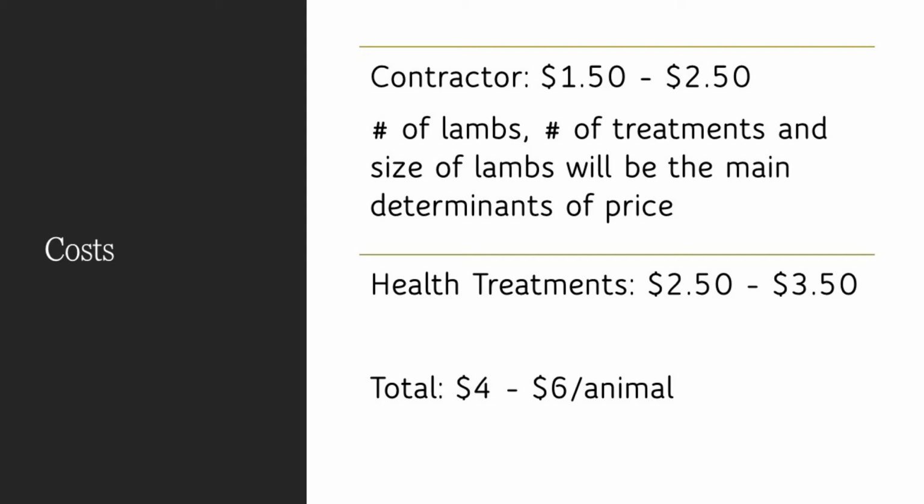And I guess with your producer hat on, you're best just to negotiate and talk with your contractor and make sure everything's nice and clear at the start. He'll have an idea, or she'll have an idea, of how many they can do in a day, and that will definitely affect the price. And then same as those other two things: number of treatments, and the size of the lambs.